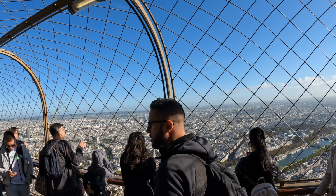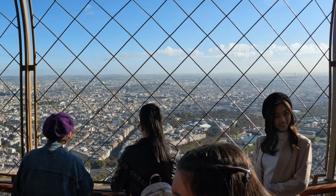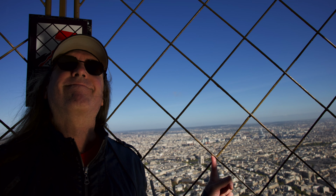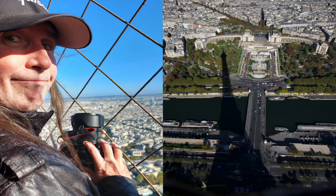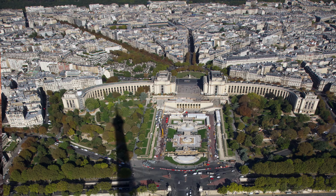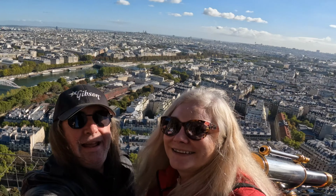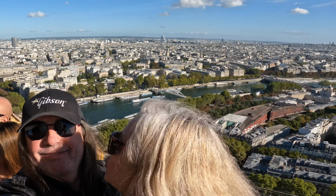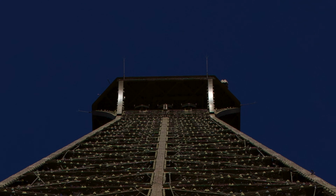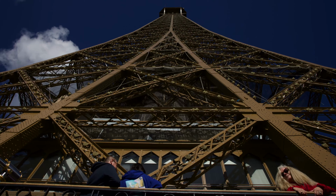But when you do, you get your backdrop and you get your friend to take a picture and you say, hi. And that wasn't me. This is me. And that's the Arc de Triomphe behind me. And I took a lot of pictures. And here's the shadow of the Eiffel Tower and some part of the city. It's all rather cool. And, you know, city of love, Paris. And there's Shannon looking out at Paris. Gorgeous hair. And that's it. We had to come back down to reality, and that trip was done.